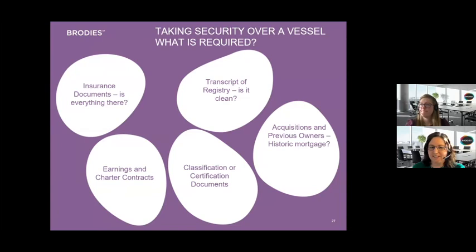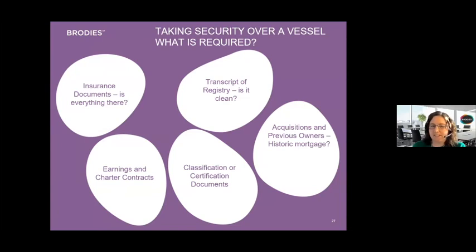Thanks, Ailey. So yeah, now we've had a bit of an overview in terms of the main documents and what they do, and hopefully you'll agree that there's quite a lot involved there.